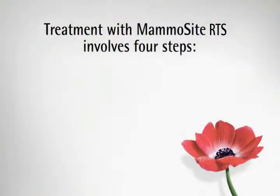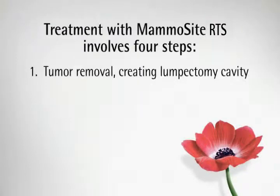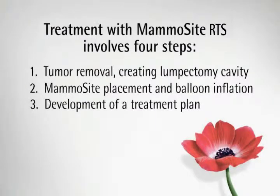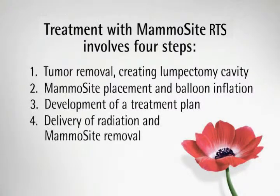Treatment with the mammosite involves 4 steps. Step 1. Tumor removal, creating a lumpectomy cavity. Step 2. Mammosite placement and balloon inflation. Step 3. Development of a treatment plan. Step 4. Delivery of radiation and mammosite removal.